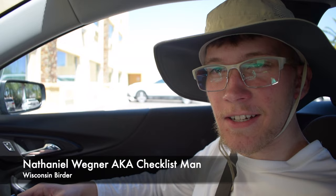So we just met up with our friend Chris, and we are going to follow him up to the top of Mount Lemmon, hopefully to find a blue-throated mountain gem, but there's tons of cool stuff up there. It'll be a better temperature because it's like 100 degrees down here. And excited to see what we find up there, and can't wait to actually get out and do some dedicated birding. You pumped, checklist man? Very pumped. Excited for some lifers.